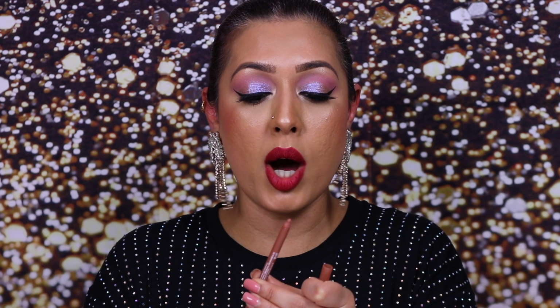So the two shades that I got, this one first is Deep Rose, which, like the name suggests, is a beautiful deep rose. And then this one here, in the color called Sandy Beige, is quite light, to be honest. I actually need to get a darker one. And this is what I use when I want a barely there kind of lip look.